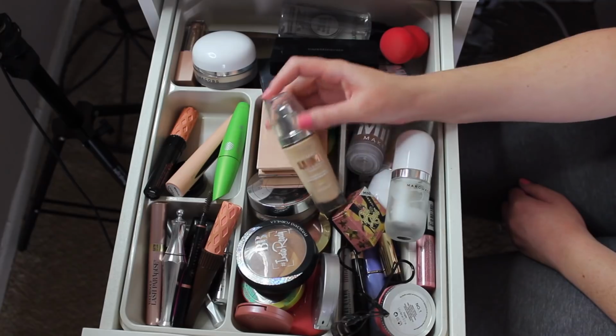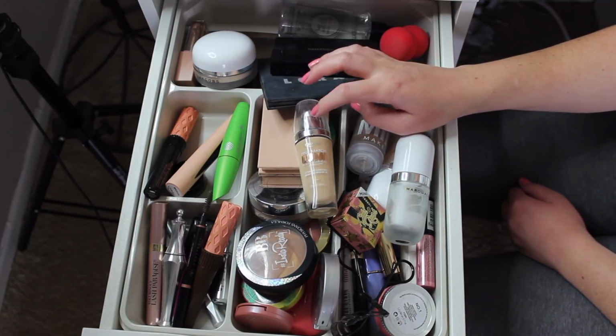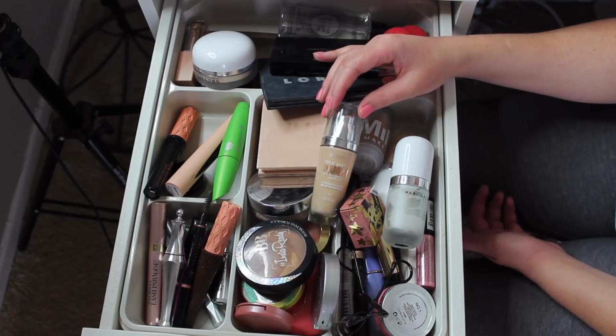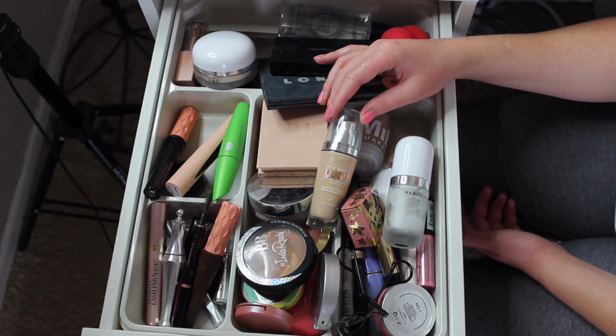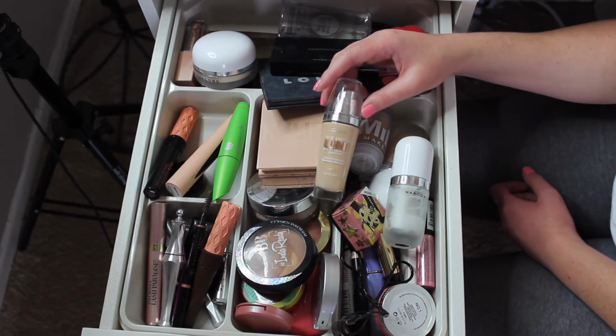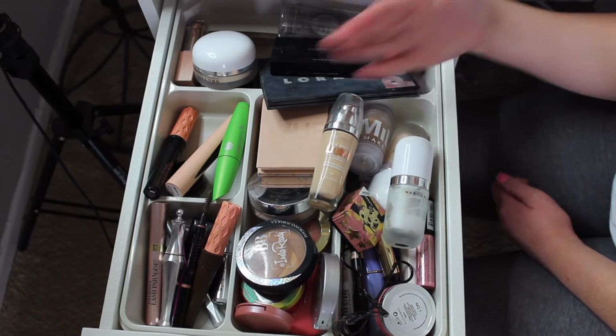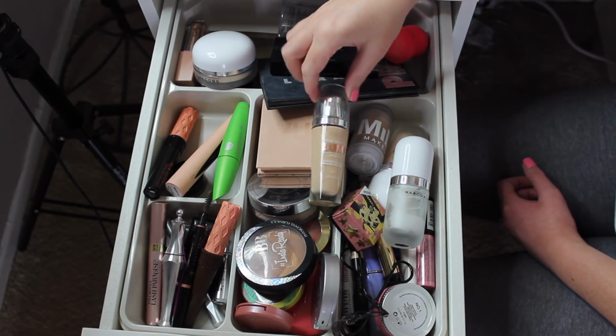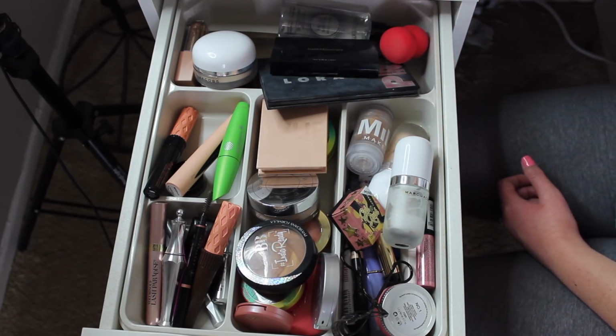So I just repurchased my L'Oreal True Match Lumi foundation, and I've been loving it lately. I just repurchased this in my Ulta haul. I'll link that up in the corner if you'd like to see it. But I love this foundation. I'm loving it for the spring right now because it has good coverage, but it's not too heavy, so I'm definitely going to be keeping that in there.